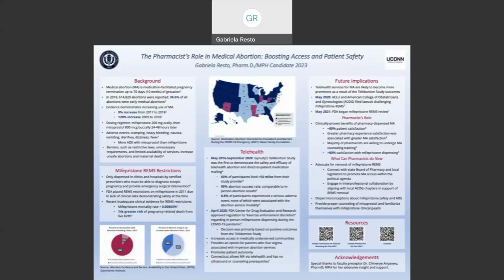So when we're looking at the map up top, we see Connecticut highlighted in dark blue, and all the states that are in dark blue have no telemedicine bans. All the states in light blue are states that have physical presence requirements for providers in order to qualify for medical abortion. So again, these are the states where patients have to go in person and be screened in order to qualify for mifepristone. All the states that are in pink have explicit telemedicine bans for medical abortion.